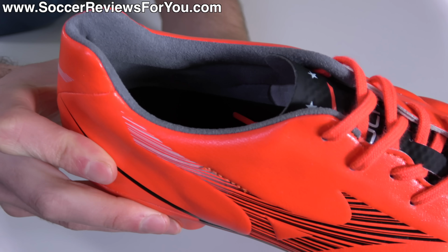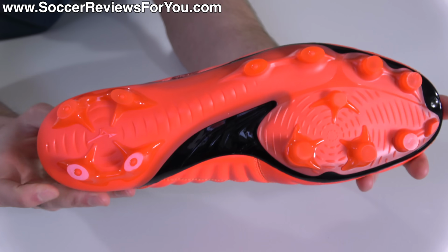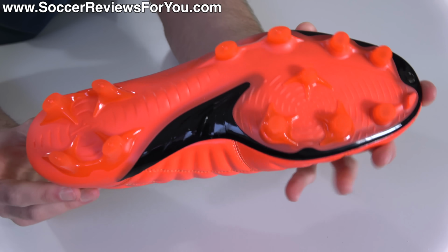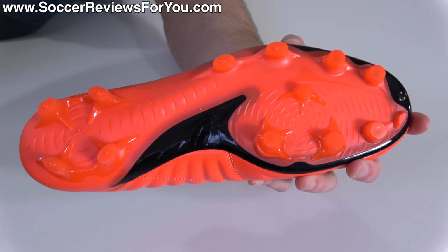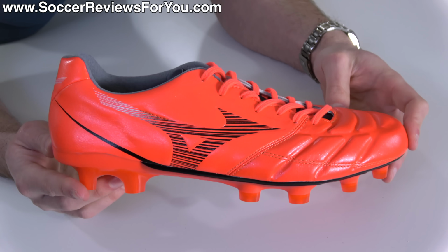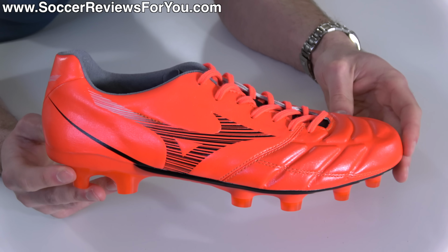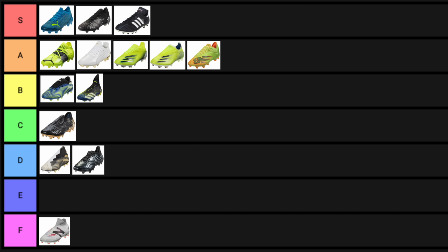I love the heel liner with the suede material, very comfortable and also grips your sock. And then the sole plate and stud pattern from the Rebula 3 is a direct carryover, and for me, just one of the best feeling sole plates and stud patterns on the market. Super underrated in terms of how natural it moves with your foot. It's an expensive boot. I understand why you would be upset with it, and I don't think it ranks quite as high as the Rebula 3, but it's still for me an A-tier football boot.